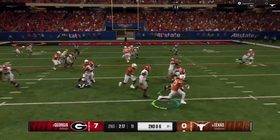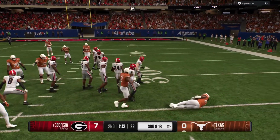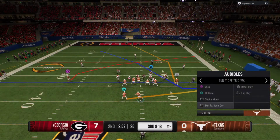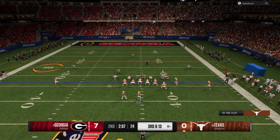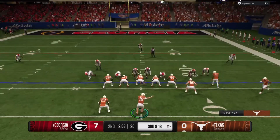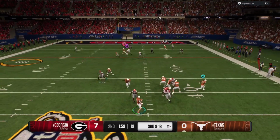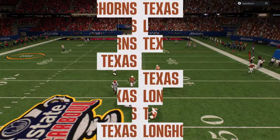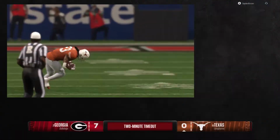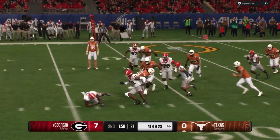Takes the handoff again. Breaking tackles. Tackled way behind the line of scrimmage. He'll lose 7 yards. Longhorns will come to the line to run the hurry-up. Pre-snap motion from the offense. Looking to throw it on 3rd and very long. And the senior making a disruptive impact play. That's the 2-minute warning in this close first half. The offense trying to score and claim the lead before the break.